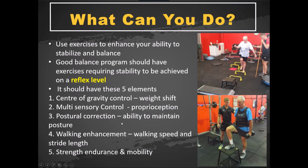Postural correction, so the ability to maintain a good posture while you're moving. So it's a dynamic sort of position. A good example is motorbike riders, or really anyone who plays sports, surfers, stuff like that, understanding how their posture affects their balance and knowing how to maintain it.